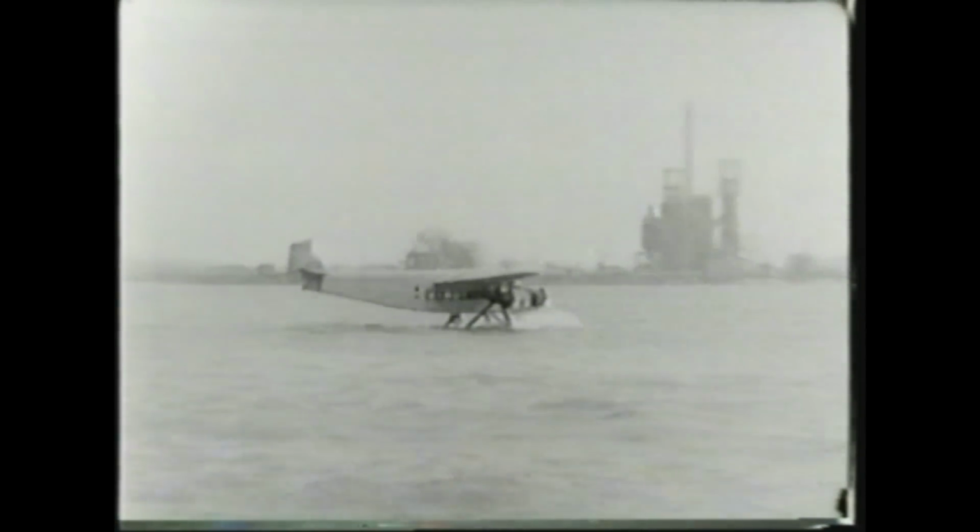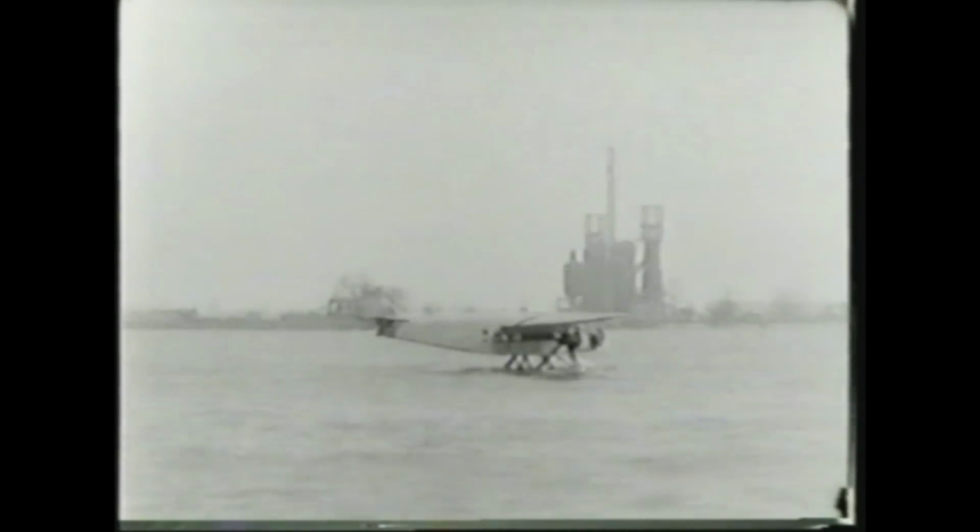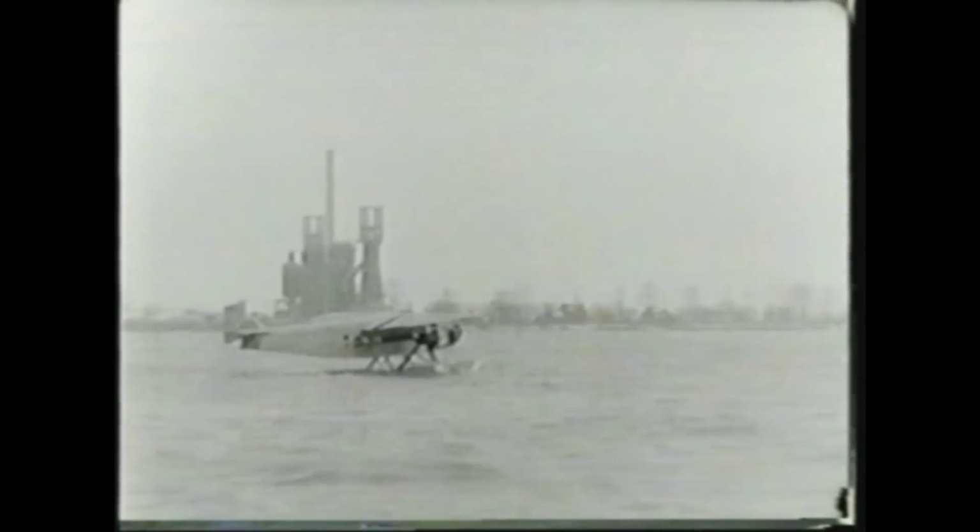Ford planes were built with wheels, pontoons, and skis. This seaplane is undergoing tests on the Rouge River by the huge Ford assembly plant.